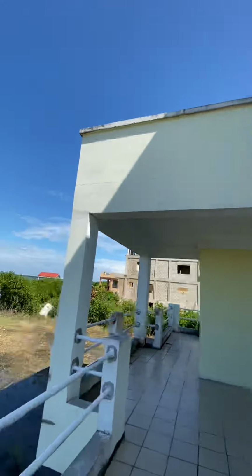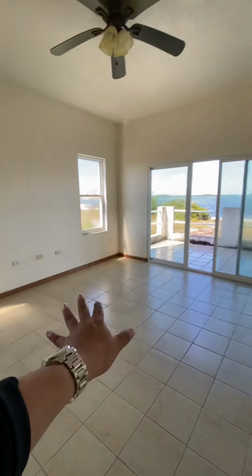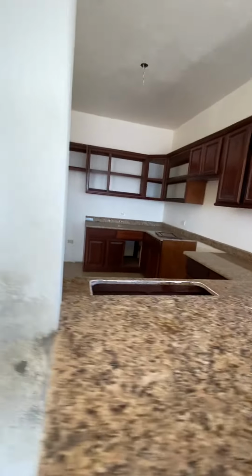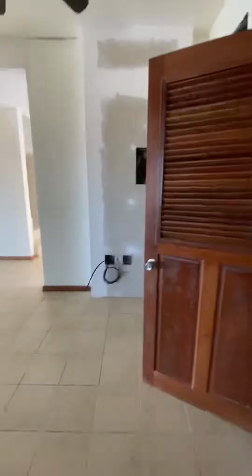Take a look at the structure. This is a fixer upper. Alright, here we come in first. This would obviously be a living room, living space. Alright, and then here, kitchen with granite countertops already. The cabinet needs to be worked on, but it's doable. Space for a fridge, a stove, and then the plumbing and everything has already been done.